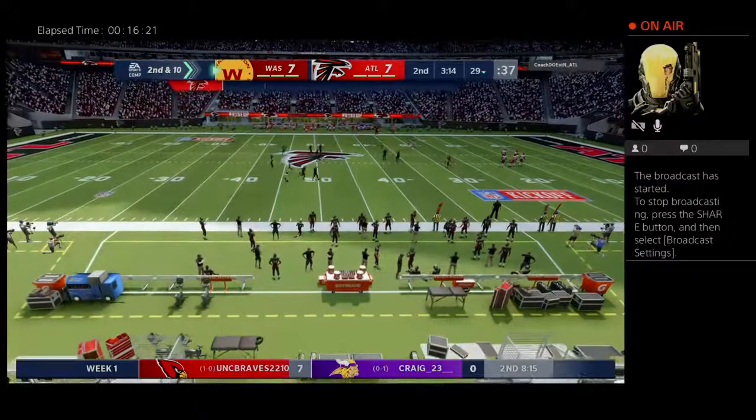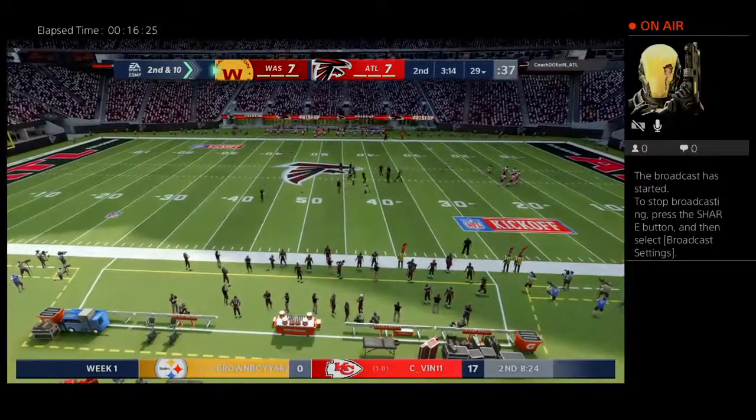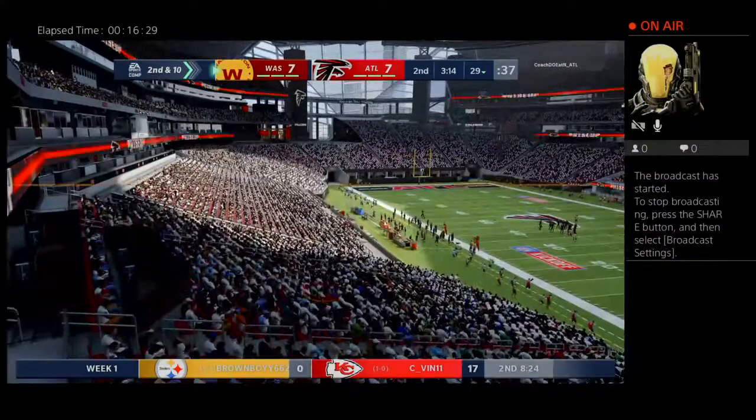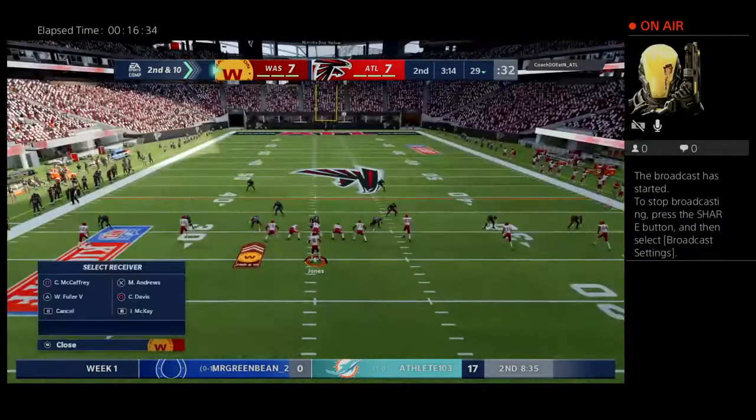It's 2nd down. They decided to take a shot right down the middle of the field, and really, they didn't give it as much time to develop, did they? They want to take that shot somewhere around the 15-yard mark. And the defense able to recover, bat it free. Here's 2nd and 10 now from the 29.